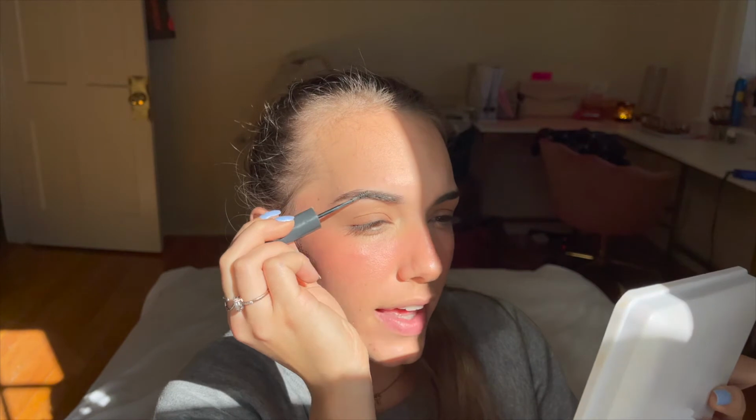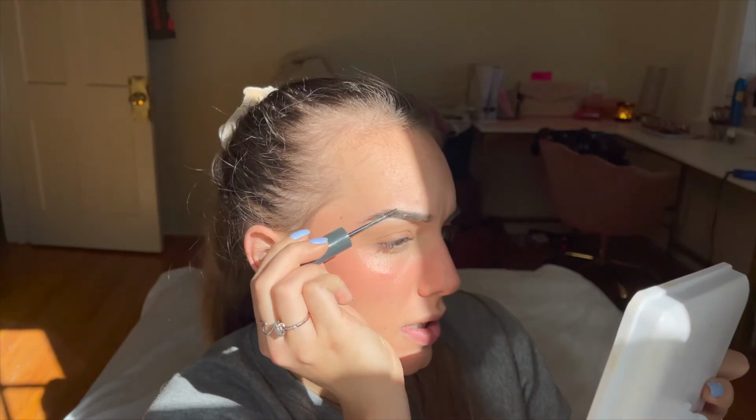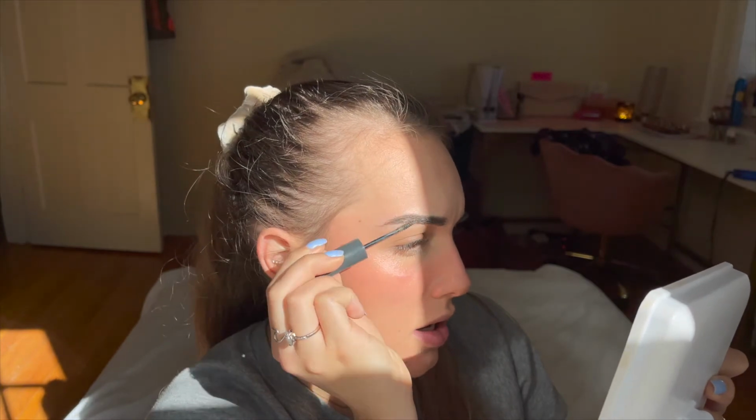Also, it does apply a lot of product. It kind of makes your eyebrows look matte, if that makes sense. So use just a little bit so it's not too fake looking, I would say. But it does hold pretty well. I'm just gonna brush it through my brows. And it does apply quite a bit of color as well.